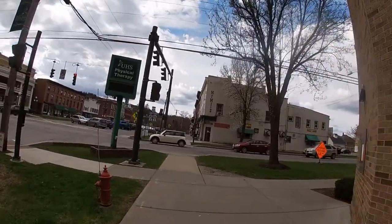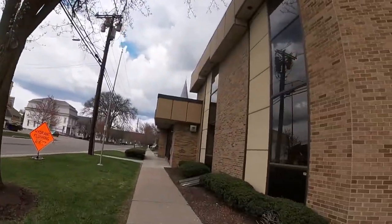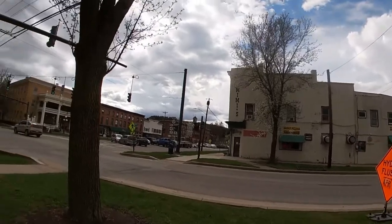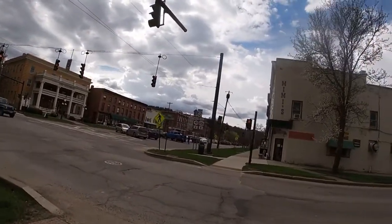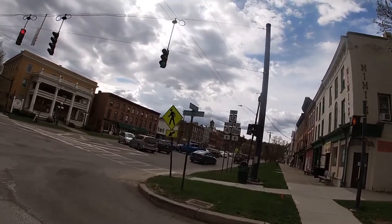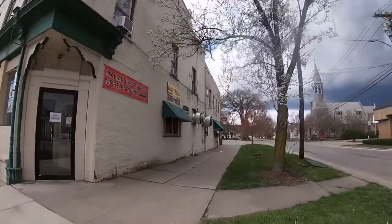A lot of traffic in downtown Greene. It's a beautiful day. Let's just check this out. See that church I want to look at. We are on Genesee and... what's that say? Okay, so this is Genesee and Chinango Street. Let's just check out that church over here. It's not that far off. Then we'll come back to the main strip.